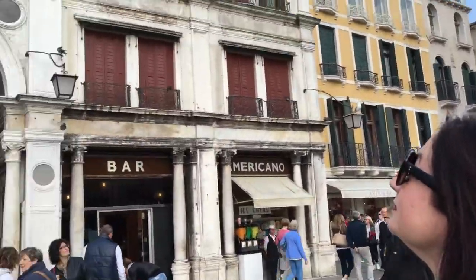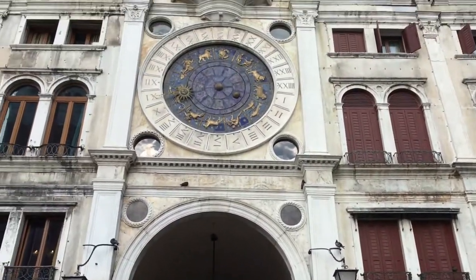We exited the Basilica right near the Astrological Clock in San Marco Square.